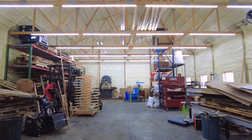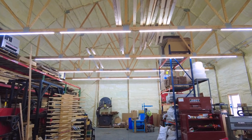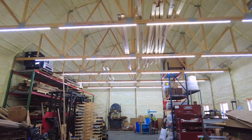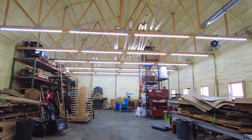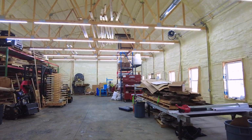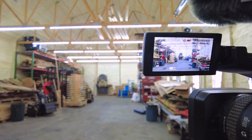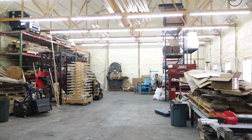So all the lights are installed, and I think for now it's probably going to be good enough for me. This level of luminance is probably what most people would consider a well-lit space. It's a little bit brighter lit than the warehouse space was, but it's not quite to the level of the shop. So I thought we'd jump into the camera and I'd do a little correction here so you can see more or less what it looks like in person.